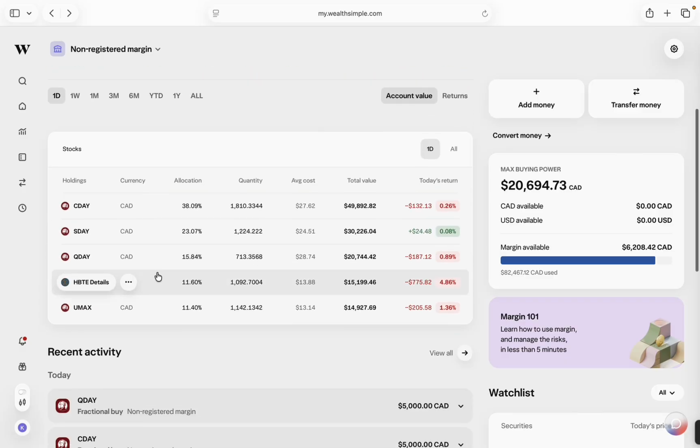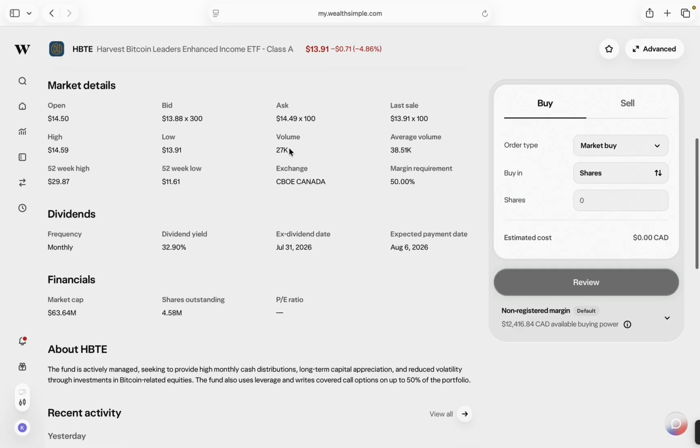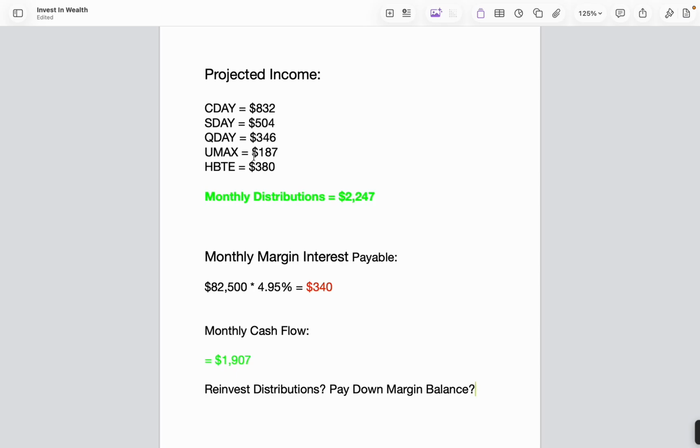Taking a look at definitely our riskiest holding, HBTE. This one makes up about 12% of our portfolio. This tracks the Bitcoin Leaders Enhanced Income ETF. What they do is write covered call options on up to about 50% of the portfolio. It's tracked to Bitcoin related equities. This one's definitely our highest yield at 33%. This one is a monthly payer. So for this fund, our monthly income, we're expecting about $380.